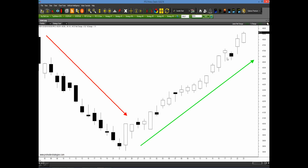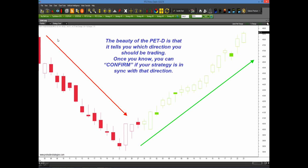What if we could have a tool that translated for us on a tick-by-tick basis what the market would want to do so that we could at least get in and have our setups confirmed? Well, you click on the PET-D in our strategy tab, and the colors automatically change. A series of red bars means that the short-term trend is down. A series of green bars means the short-term trend is up. So you see, we knew well in advance that a downtrend was in place because the translator, the PET-D, was telling us.